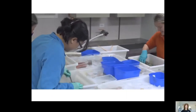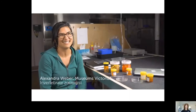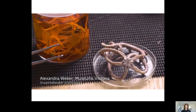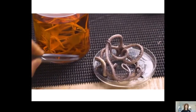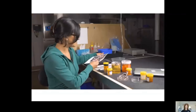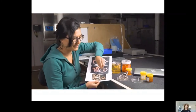Alexandra Weber is well acquainted with a common resident of these deep sea reefs, the brittle star. There are more than 2,000 species of brittle star. Brittle stars are characterized by a round disc, so that's the center of the body, and it also has five arms. And here in the middle, you can see that there's the mouth, so that's where they feed. This one is quite interesting because it is always found in association with a deep sea coral. So you can find it here.